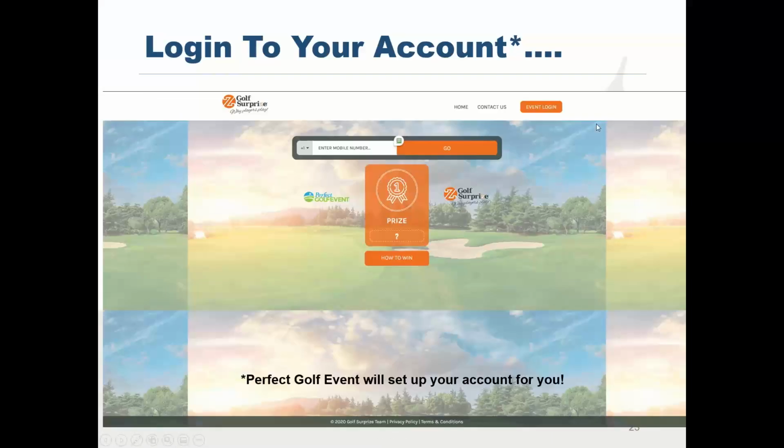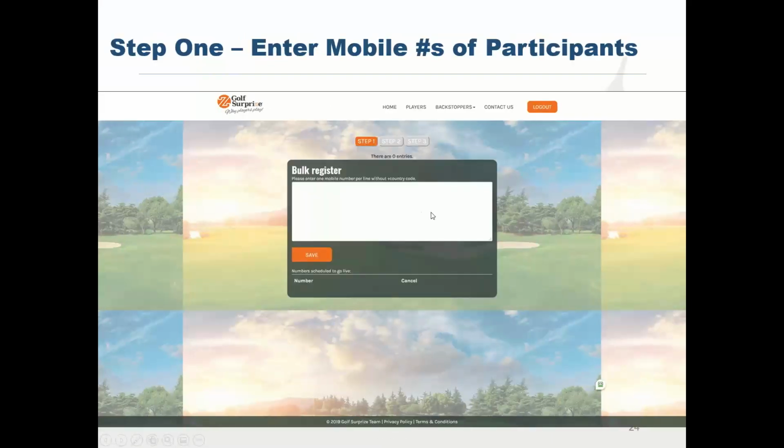Golf Surprise is really easy to use. You log onto your account, and then all you're going to do is put in the mobile numbers of anybody who's entered into the raffle. They don't have to have an app on their phone. I don't like downloading new apps either, but you're going to have their mobile numbers.